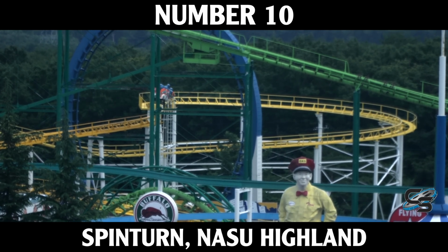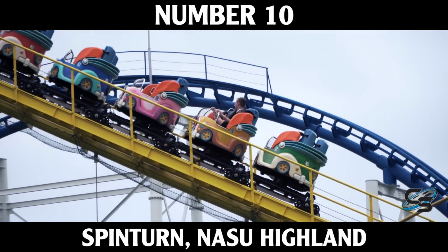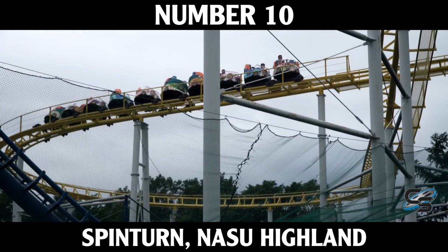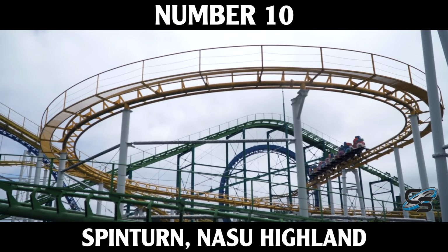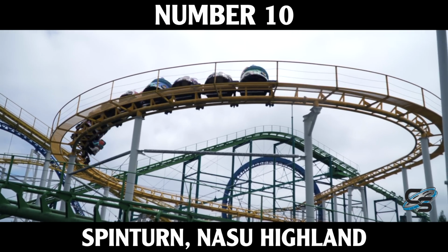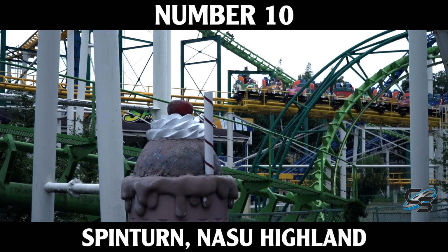I rode by myself for this one, which put the vehicle extremely off balance, and as we were going up the lift hill, I was swinging my body from left to right, which caused the vehicle to drastically change direction every few seconds, and then continue to do that on the ride course, which caused some of the craziest spinning I've ever seen. So while the layout of this coaster isn't anything interesting, the vehicles are the reason why I've put this ride on this list.